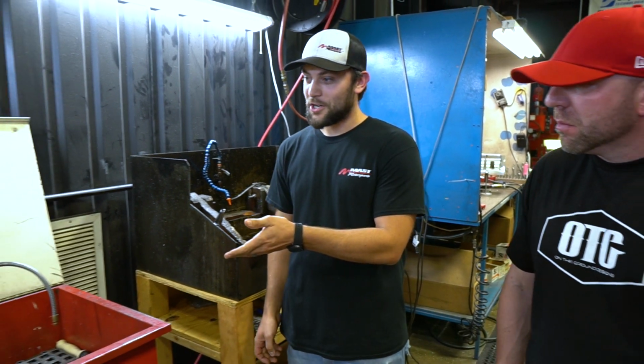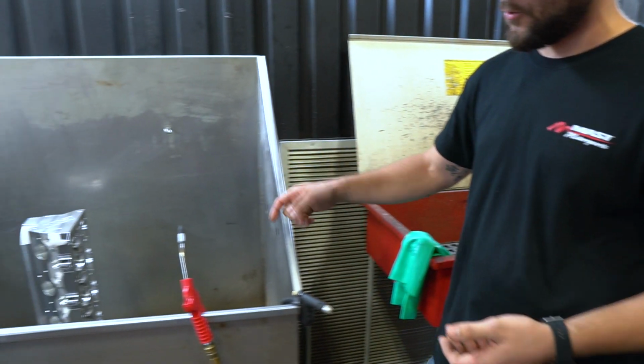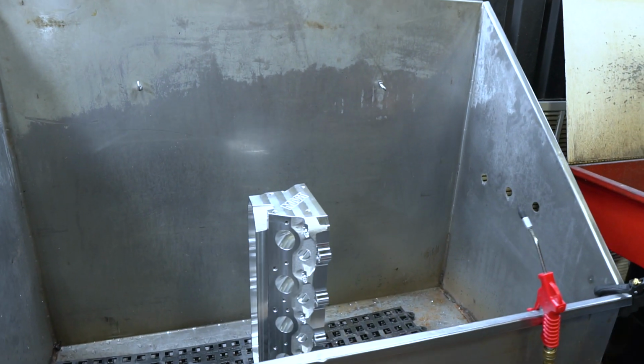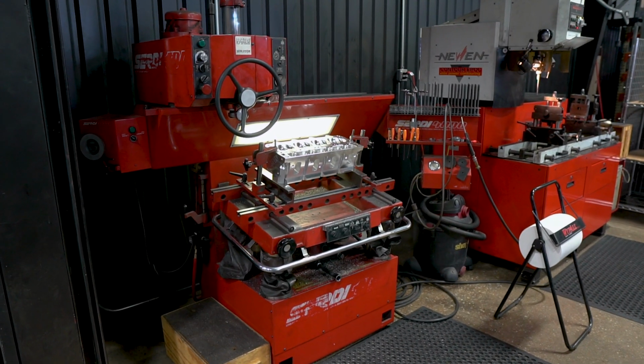But he'll wash the heads in this, and then he takes them from the bar saw tank. He'll just blow them off with a little bit of water. We have water hooked up with a full drain and everything. And then he'll pressure test each head. So now I'm gonna take you over to the Sunnen.